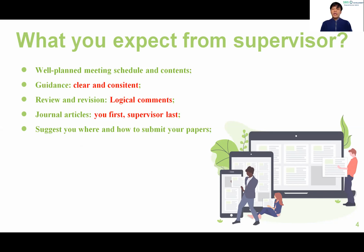Okay, so normally as a student, working with your supervisor, there could be some areas that you might expect to get from your supervisors. The first one is a well-planned meeting schedule and contents. So in your first meetings with your supervisors, you need to propose some kind of meeting schedules and contents of your meetings. And you might seek the advice of your supervisors to confirm.